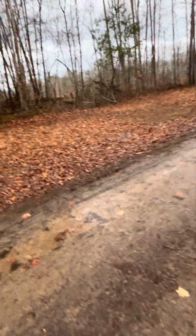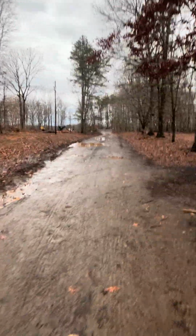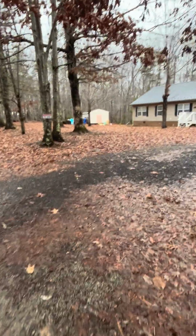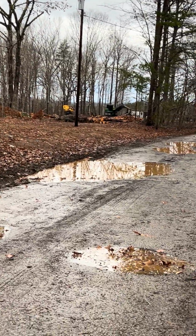I know I mentioned in my other videos about how they are cutting down. A new owner came in and he's cutting down all of these trees. It's about 300 acres that surround my house on two sides. The third side is probably about 50 acres. But he's taken all the trees down, all up in there. They're still working over there.